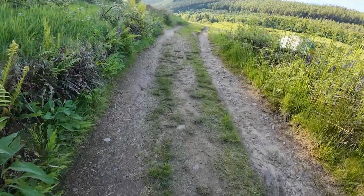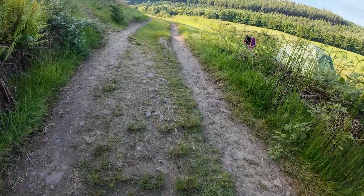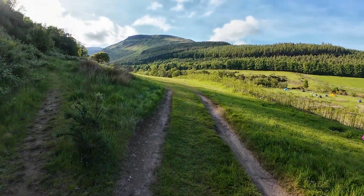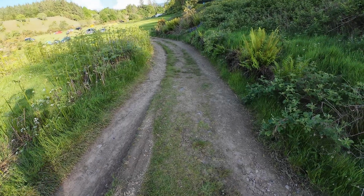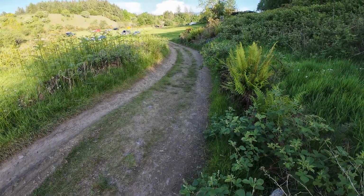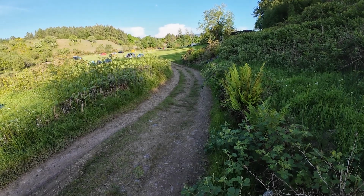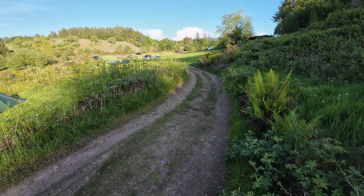So it's hard, compacted stone in the trackways with a bit of grass in the middle, as you can see. Hopefully that gives you a little bit of a view of what you'd contend with to get down to the field. It's not that steep. It may look it, but it's not. And it is hard compacted. I guess in really wet weather, it might be a little bit awkward, but you can park at the top.